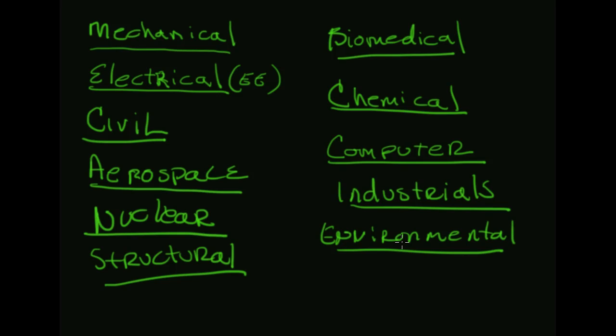Engineering, finally, and again, is the application of math and science to solve problems. And like we said here, there are numerous types of engineers.